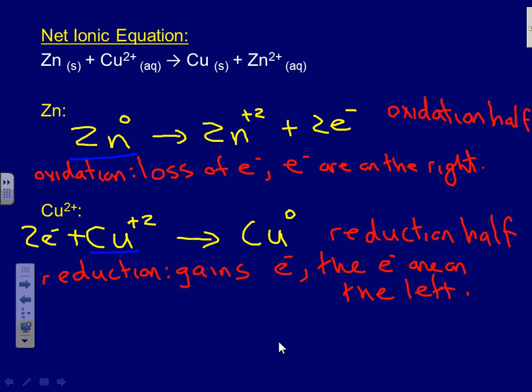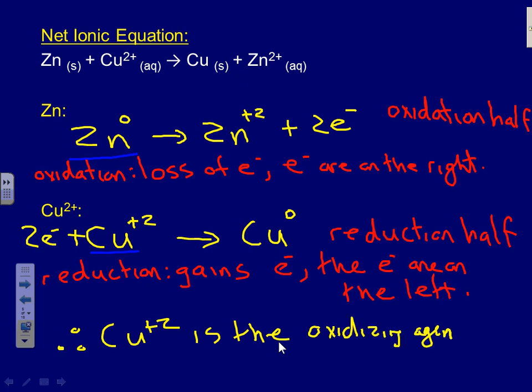So what does that do? That makes, and I'm hoping that maybe you've still got some room under here, but we'll go back to the definition. The Cu plus 2 is an agent of some sort, and it allowed the zinc to be oxidized. So it's the oxidizing agent. It allowed the thing to be oxidized. If it wasn't there, it couldn't be oxidized. So it makes it a little confusing.